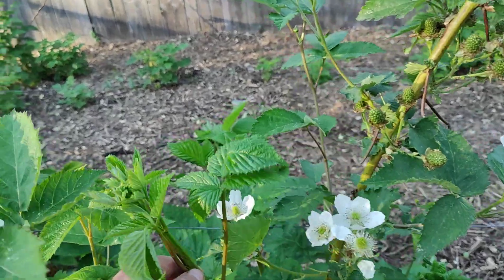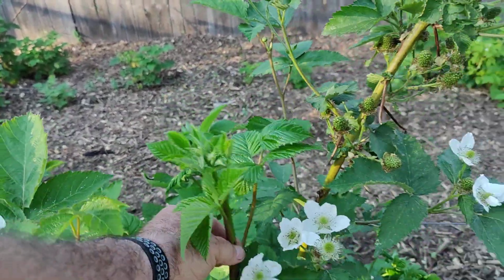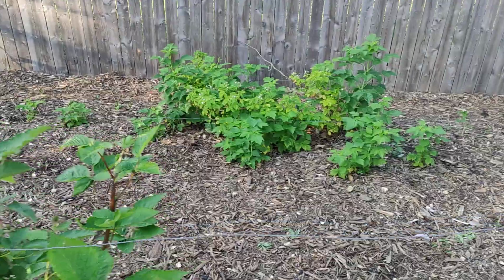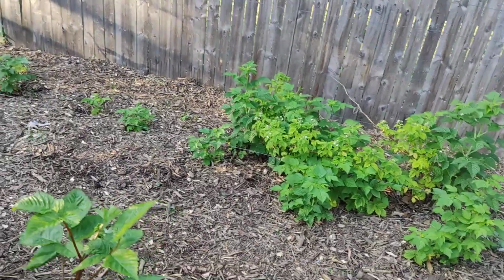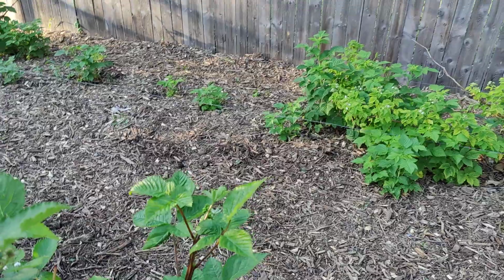Another new growth right here. This one I can get these clips. I'll clip it right to the wire. Love the new growth. This is one I put in the spring. It hasn't done much yet, but if it lives, eventually, look at that. New growth here, new growth here.